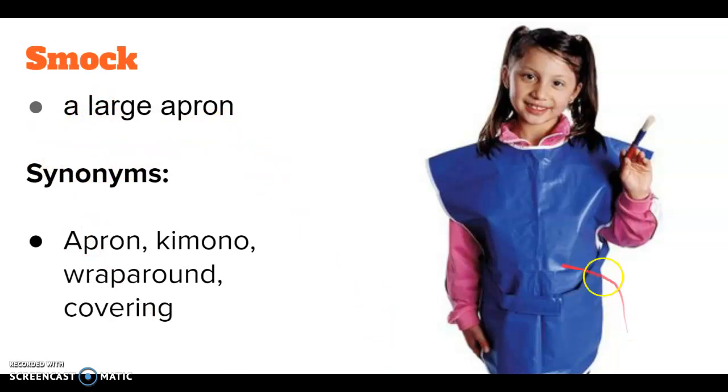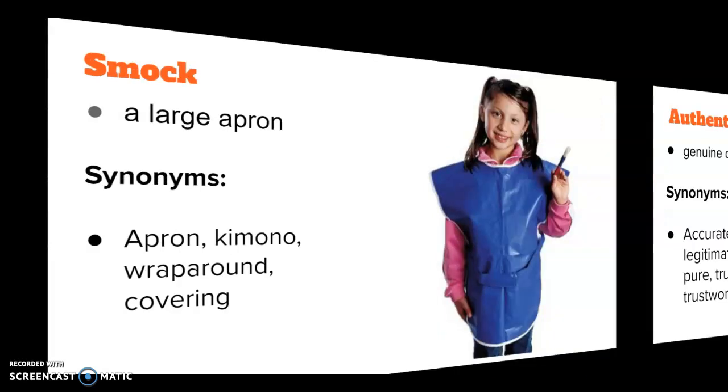They don't have to be this color. Sometimes your mother might wear a smock when she's cooking. She might just be wearing an apron. So synonyms of this would be apron, kimono, wraparound, or any sort of covering that protects your clothes from materials that you don't want exposed to it.